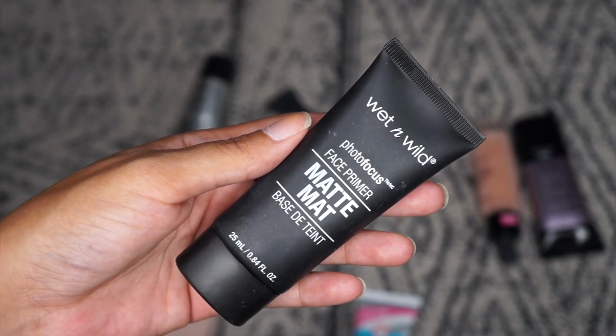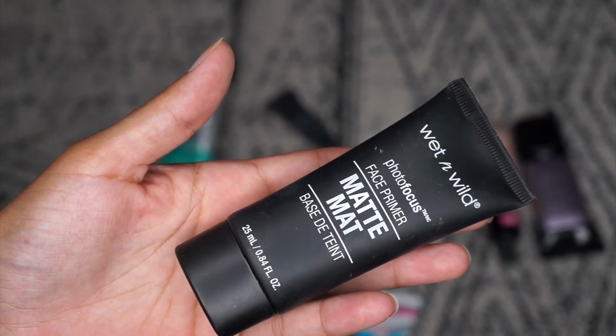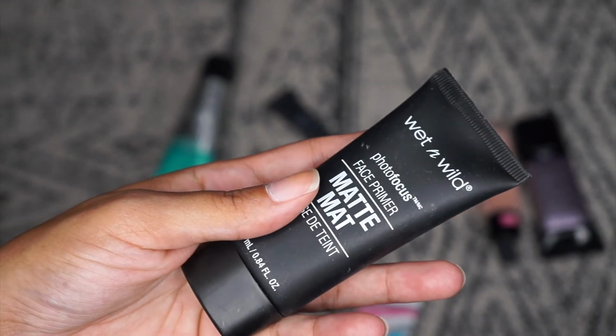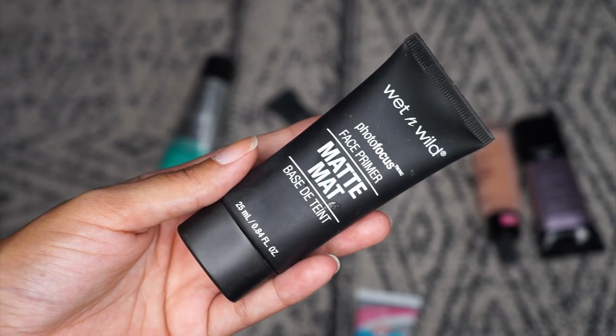The Wet n Wild Photo Focus Face Primer Matte. I bought it because, you know, I'm oily, so I want something to help keep me matte as long as possible, but I do want to try it out some more to see.